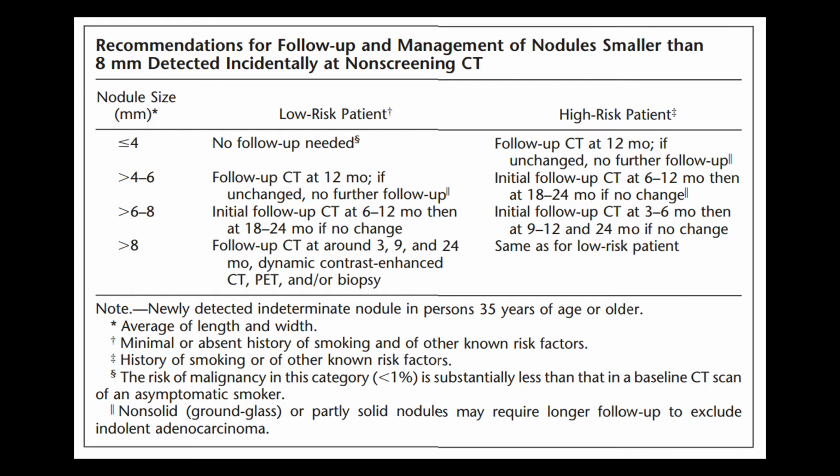If the nodule measures greater than 8 millimeters in size, both types of patient have follow-up CT at around 3, 9, and 24 months, and associated dynamic contrast-enhanced CT, PET scan, and/or biopsy is recommended.